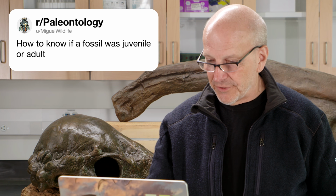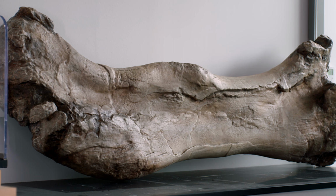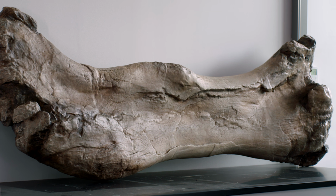Miguel Wildlife wants to know how to know if a fossil was a juvenile or an adult. We can look at what we call the bone histology, where you can look at the bone cells, you can see how ordered they are, and you can plug that into a formula and you can get what we call percent senescence. So this giant dinosaur over here, Dreadnoughtus, when it died, it was 65 tons, but we got a real shock when we looked at the bone histology. We could see that at the time that it died, it was growing rapidly. We honestly don't know how big these things could get.